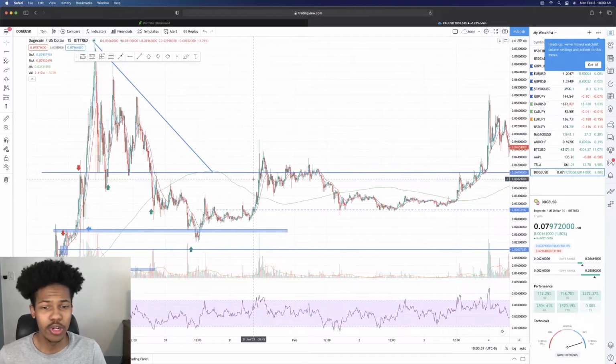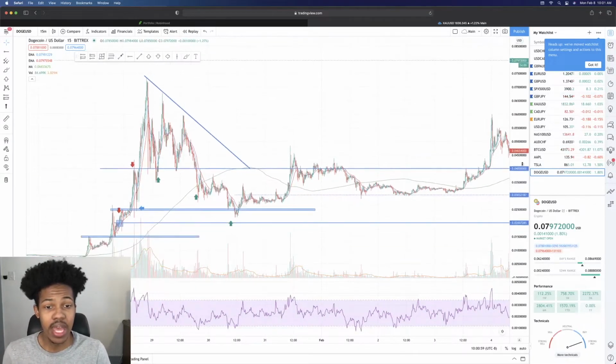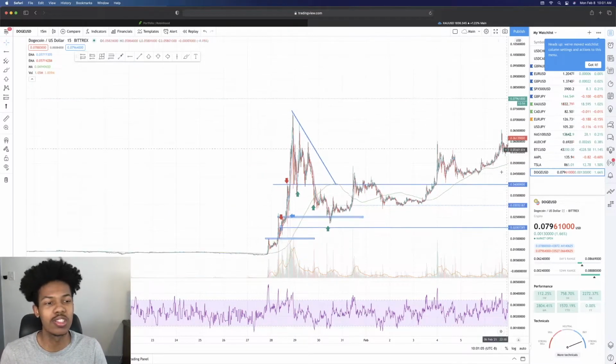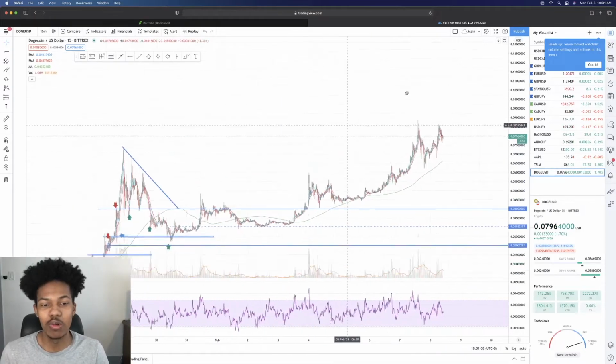We were up about 30 to 40% on this position. And then from there, it started to pull back again, but I have diamond hands and I did not sell because I knew Doge is still trying to go to $1 and Elon will pump it for us.